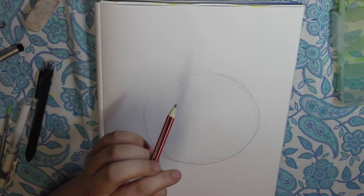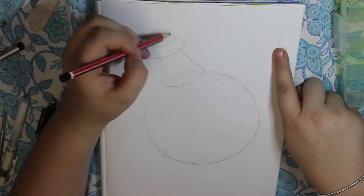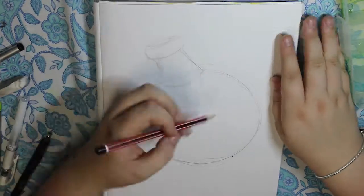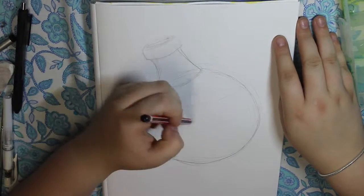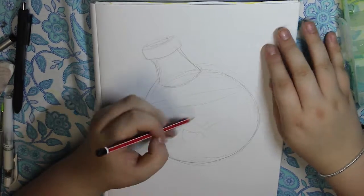So instead I drew a betta fish in a glass bottle of most likely water. And I'd never really drawn a fish before, so it was a bit of a challenge. And if I could do it again, I would fix the fish's tail and give it more flow and the fins and all that sort of thing.